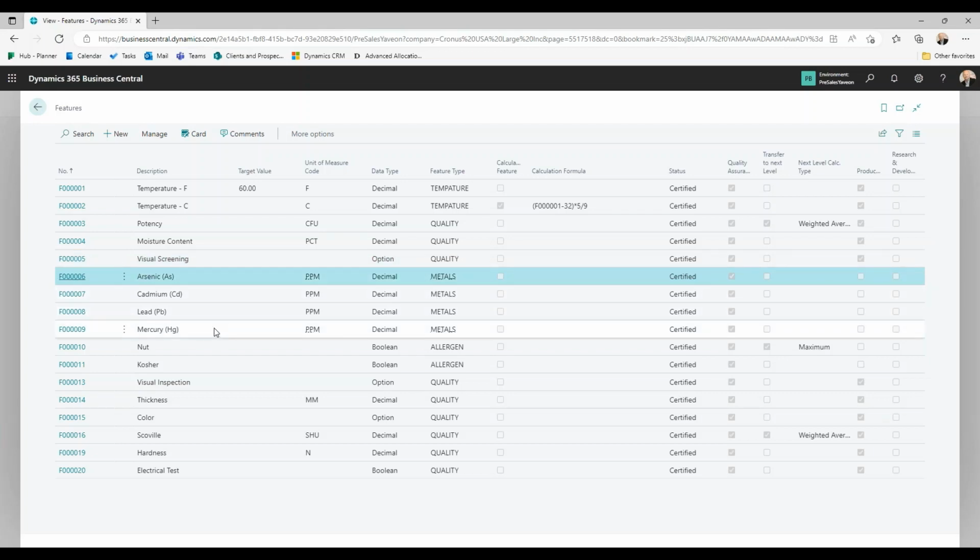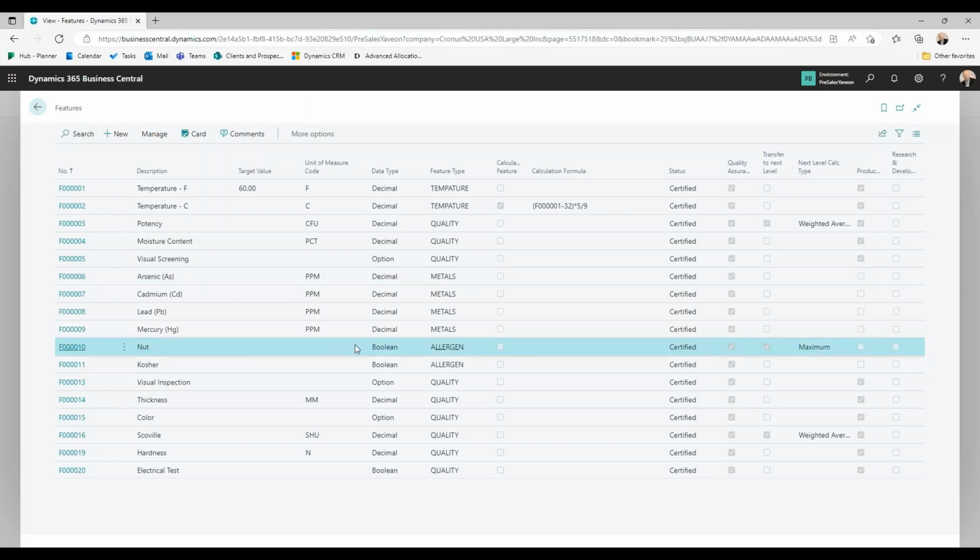Decimals obviously could be more specific chemical calculations, if I want to do that. I also have the ability to do Booleans. Most often we see this around food. Is it a nut allergy? Is it kosher? This would be a true or false, yes or no kind of component in a Boolean. So that would be my list. These are some examples of different types of features that can be tracked in the system.